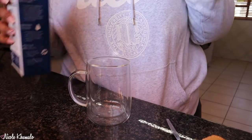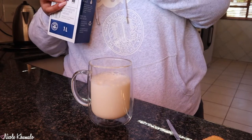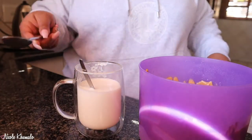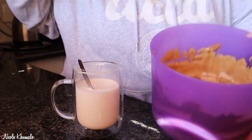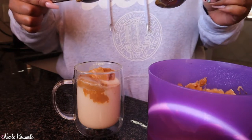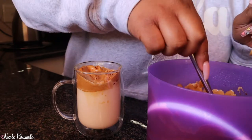So, I'm gonna take my milk, pour it in about halfway to the top. Yeah. So this much milk. Take my tablespoon, you can literally scoop it straight from there. Look how scoopable that is. Alright, so I'm gonna take this out and slide this in. You can make this hot or cold, which is super nice. And you don't need to put sugar because the coffee has sugar.